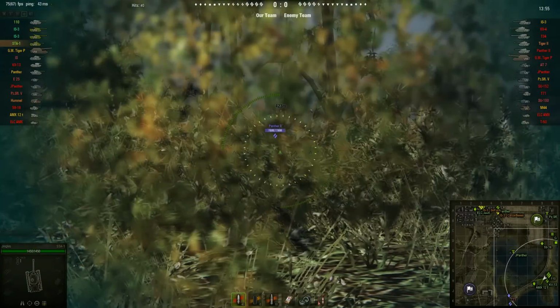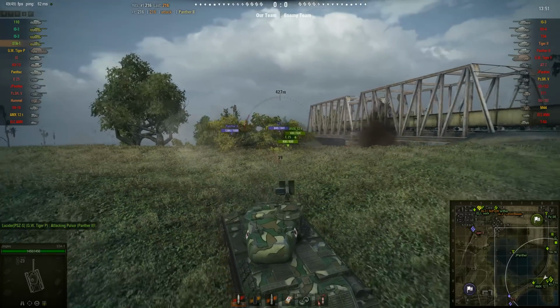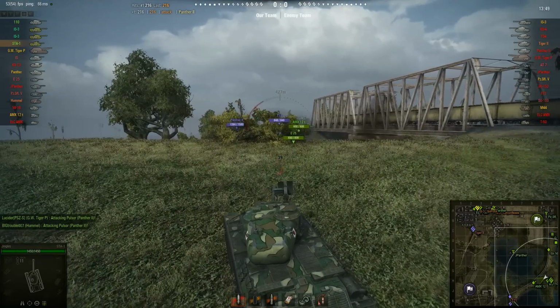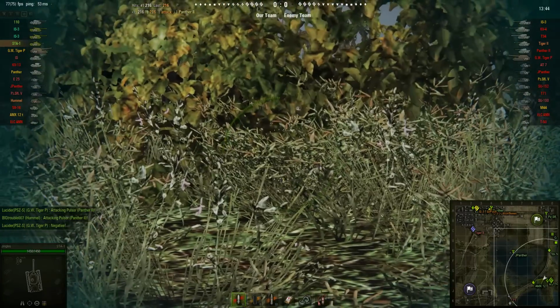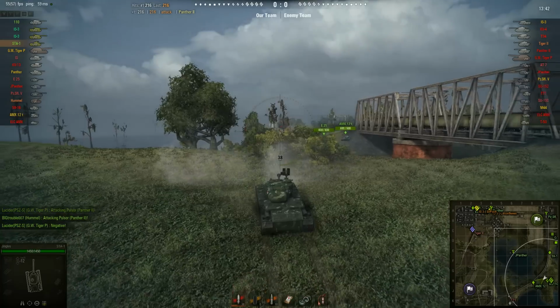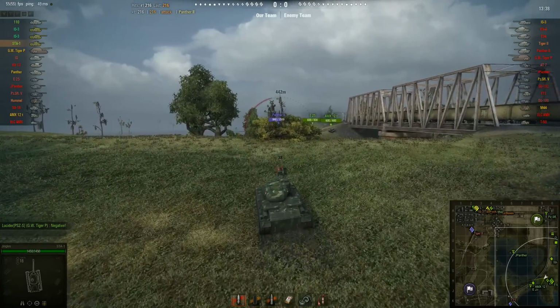First target up. Yep, gun performing as advertised. Back up, don't have the sixth sense, only played 12 games in this tank. Until proven otherwise, just assume you've been spotted. Take another blind shot at where that Panther was. Don't appear to have hit him.